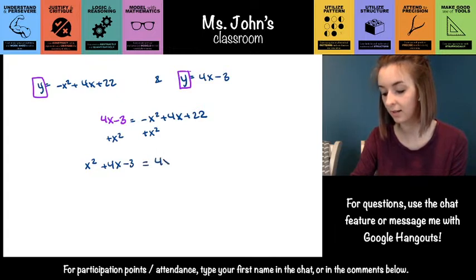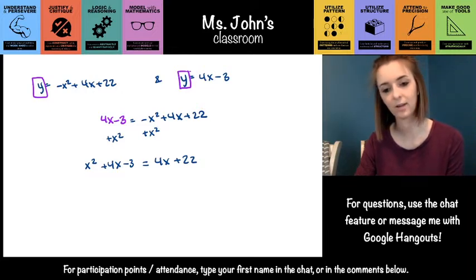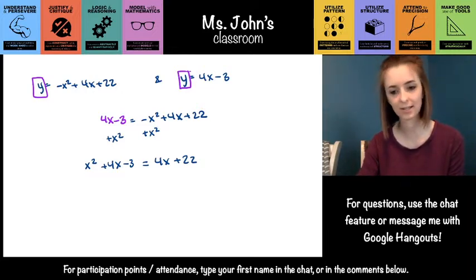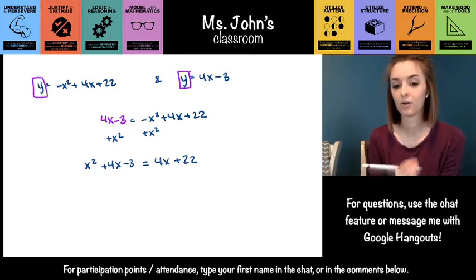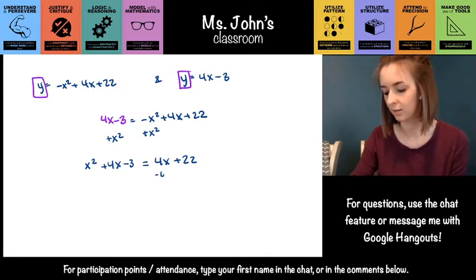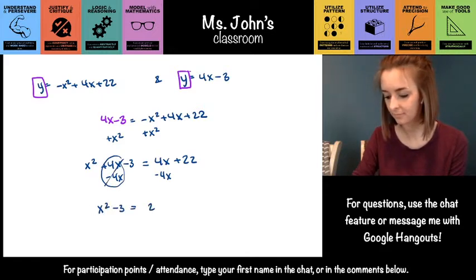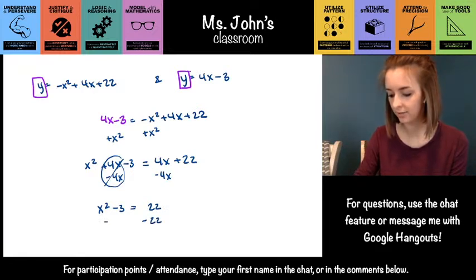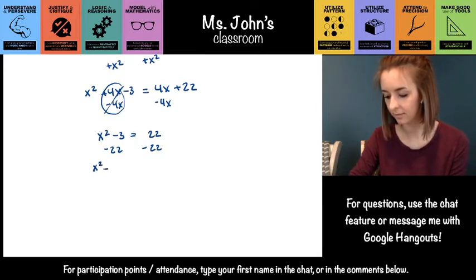Just remember you can't combine things that are not like terms. So you can't add x squared to 4x. It just ends up being tacked on to the side. So combine only like terms, not unlike terms. Take away 4x, take away 4x. That actually ends up canceling. And I just have the 22 to pull over still, which gives me x squared minus 25 equals 0.